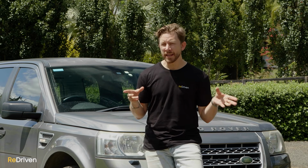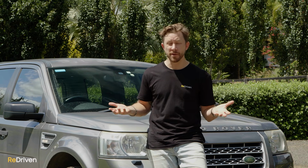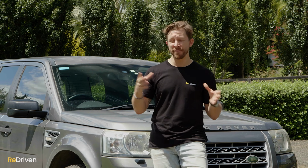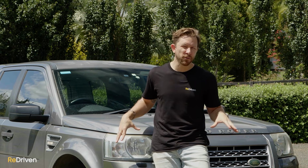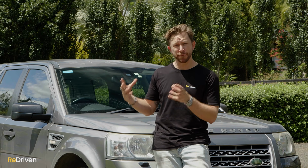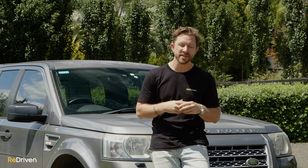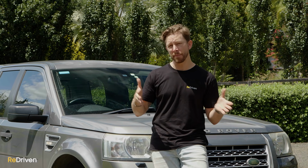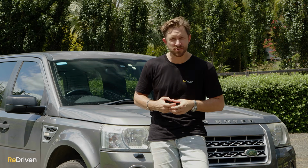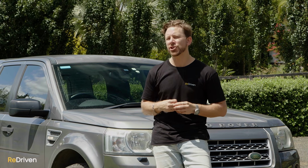Any more than every 10,000 Ks is too much. Now also, if you're getting any work done, which let's be honest, you're probably going to have to, just be careful of what people charge you for labour costs and even part costs. Yes, it's a Land Rover, but underneath all this, it's mainly Ford components, so you can save some money buying Ford parts instead of Land Rover parts. And a lot of workshops will charge a premium rate for a premium badge, but again, it's kind of just a Ford wearing a nice suit. So yeah, be careful what you get charged.